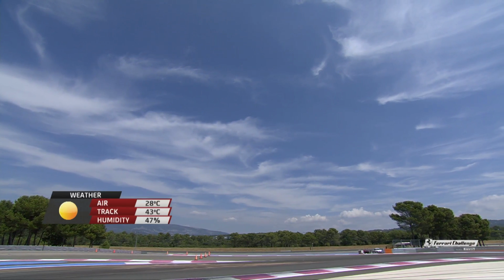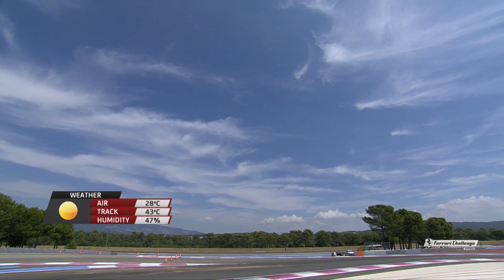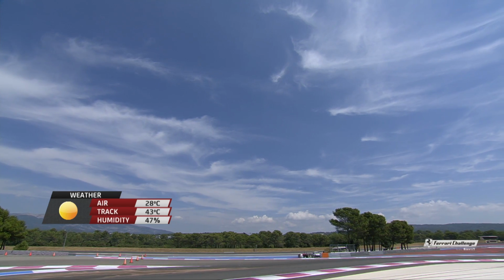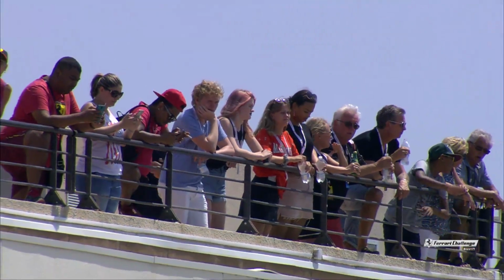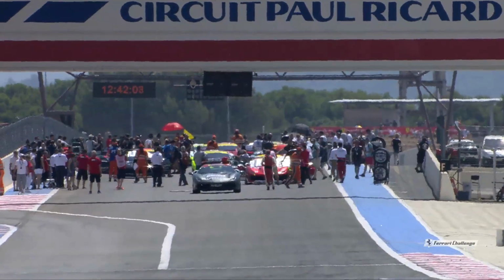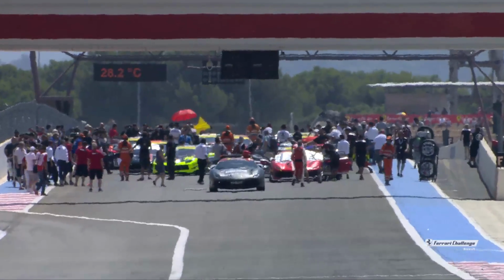And there we can see the harmless high cloud above, giving us a temperature of some 28 degrees and a track temperature of 43 degrees. And it's going to be hot in the 488 Ferrari Challenge cars in this, the 70th anniversary year of Ferrari. The 488 is the challenge car for this year, new to the challenge for this year. The first time we've had a turbo car in the Ferrari Challenge.